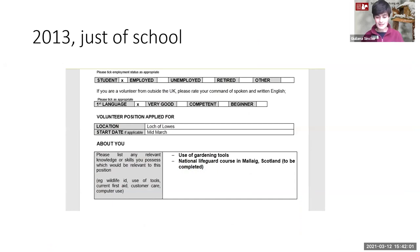But you wouldn't have thought I'd have landed the role back in 2013, because I decided to volunteer with the Scottish Wildlife Trust back then. I thought, I want to be a species protection volunteer with the Osprey project at the Loch of the Lowes. I came to writing the application and they asked about skills, and I thought, I can use some gardening tools, and I'm in the middle of doing a lifeguard course. I put those two down.